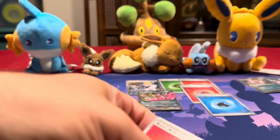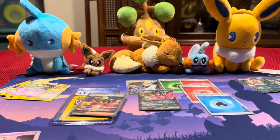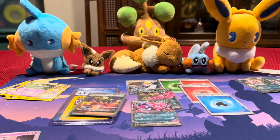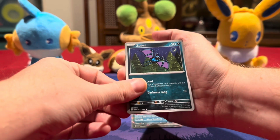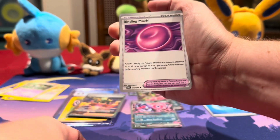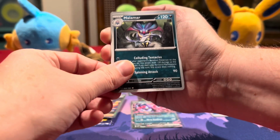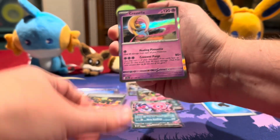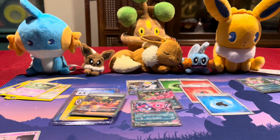And another monkey. Another monkey. I have to know, anybody playing these monkeys? Because we pull five of them now. The Monkey Dory EX. The monkey. There, pack. I was like, what am I grabbing? All right. Let's see. We have a Zubat, a Duskull, a Q-Font, an Inkay, a Binding Mochi, Malamar, Weavile, Copperajah, Crobat, into a Cresselia. You're getting a little bit better luck than me.